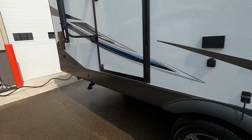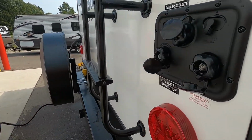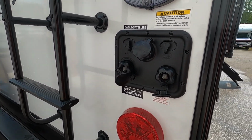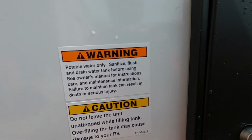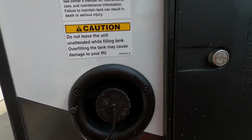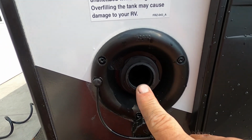Now let's say we're going to go camping and we're not going to use city water. We're not going to hook up at a campsite. We're going to go boondocking or dry docking. In that case, just around this corner is your potable or freshwater tank. No need for a water pressure regulator here. Simply use a hose and fill that up.